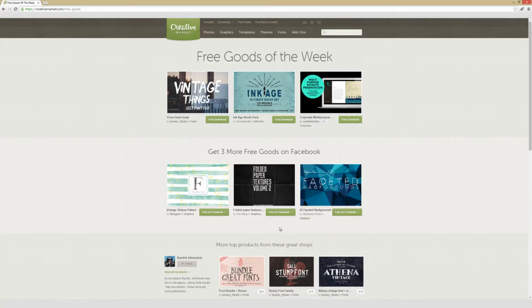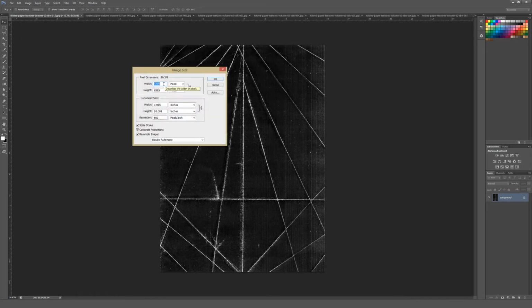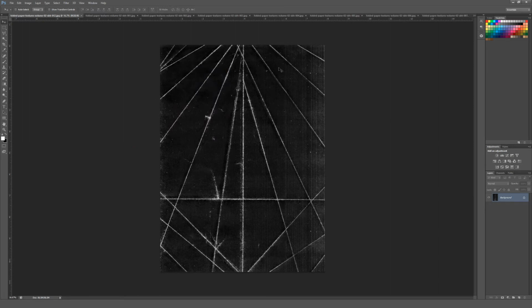Next we have Folded Paper Textures Volume 2. So this pack has 12 different textures in JPEG format, and they're all both very large and in very high quality. If I go to Image and then Image Size, you can see this is roughly 4800 by 6400 pixels, so that should be plenty big for most projects you want to overlay these on.